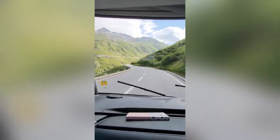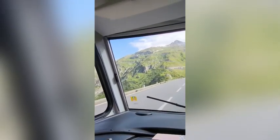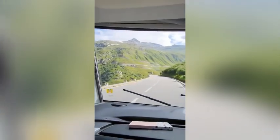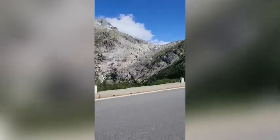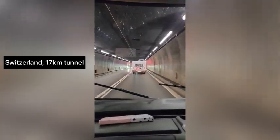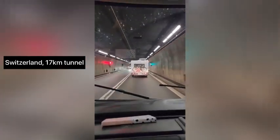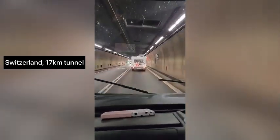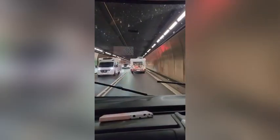Once you come out of the Grimsel Pass, our route then took us into a tunnel. This is a 17 kilometer tunnel and took us around about 15 minutes to go through. Apart from the Eurotunnel, this is the longest tunnel I've been in. So we're currently in the tunnel. So we've done the Grimsel Pass. I put my sat nav on for our next stop, which is going into Italy, and our route has taken us to this tunnel.